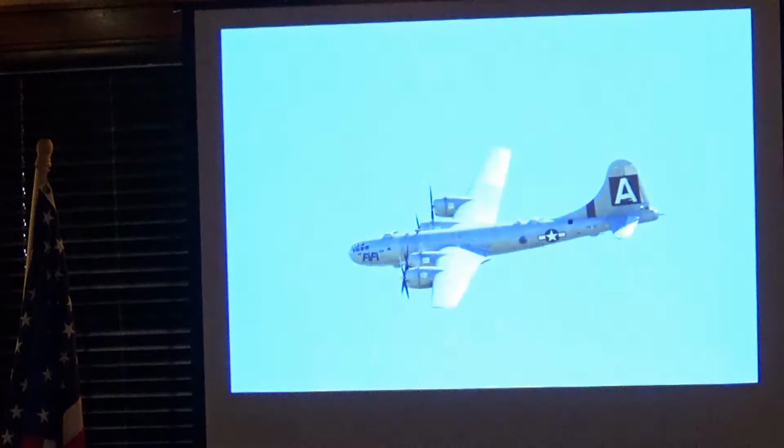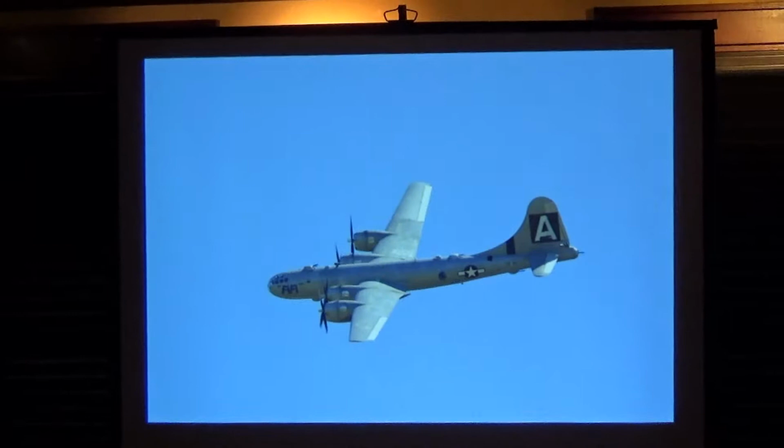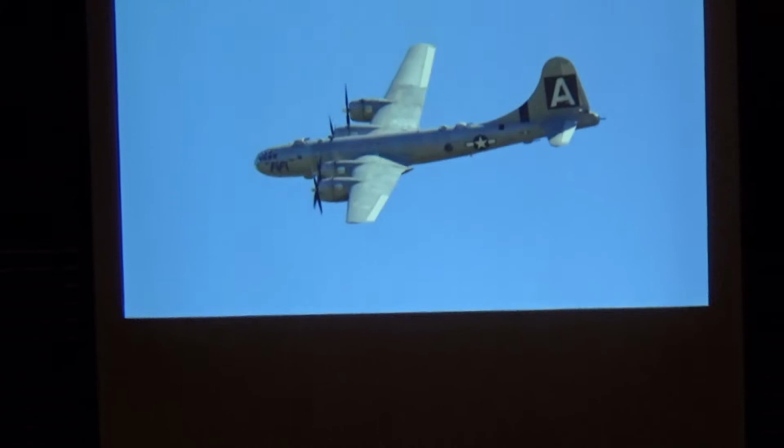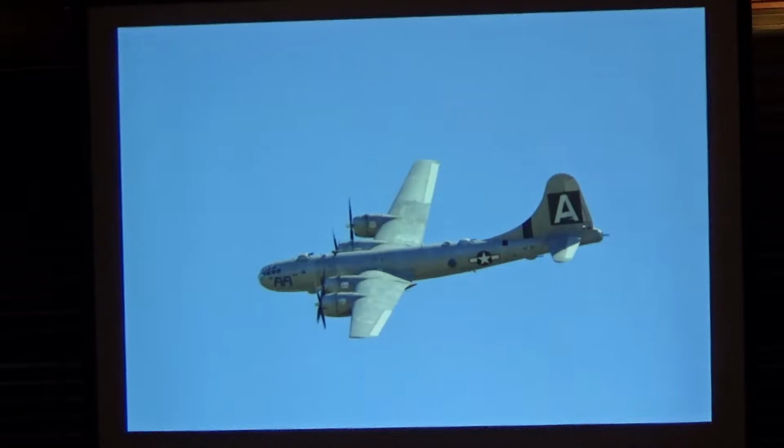And of course, there's Fifi, which you saw in video prior to this. This used to be called the Confederate Air Force. Now it's politically correct, it's the Commemorative Air Force. The plane is based sort of between Dallas and Fort Worth, Arlington maybe, and it used to be based out in Midland, Texas.